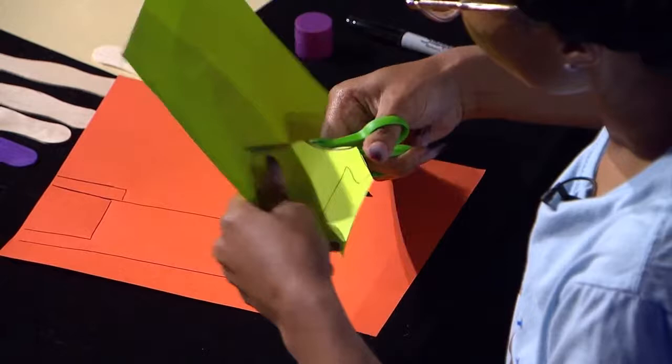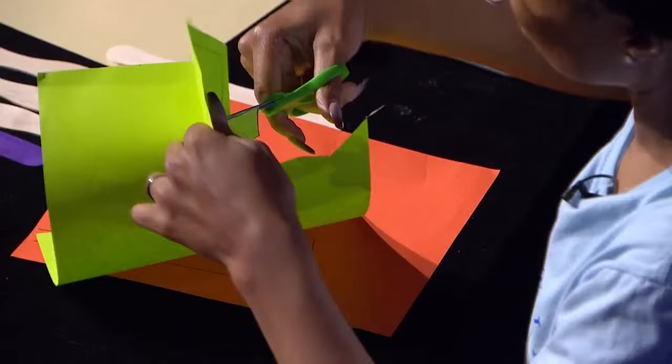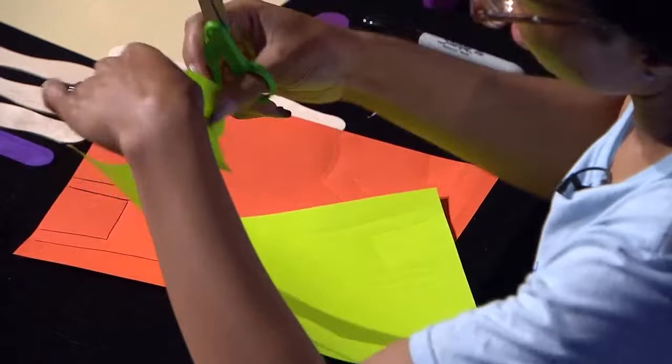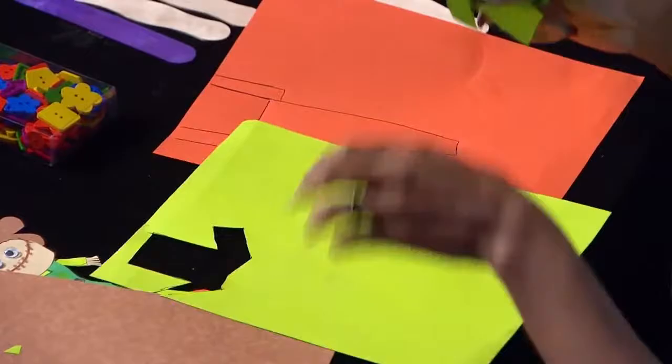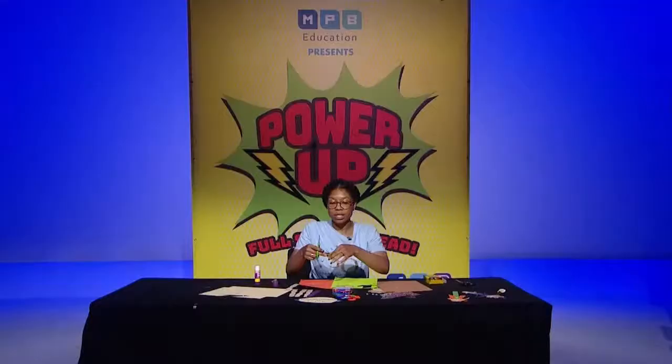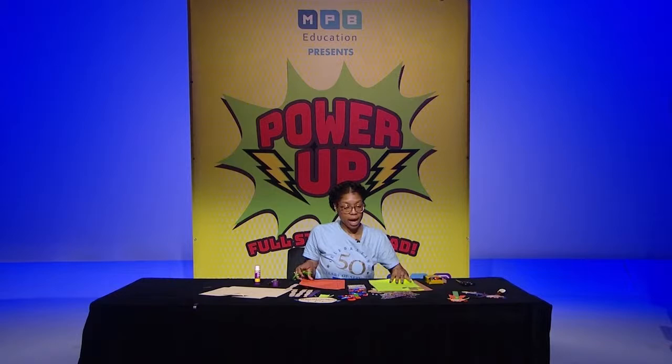Cut here. I'm almost finished with my shirt. All right, got the arm. There we go. So I'm gonna sit my shirt to the side. Okay. And now I'm gonna cut out my overalls.